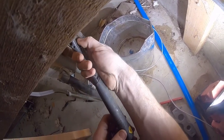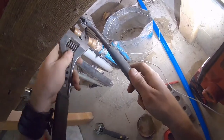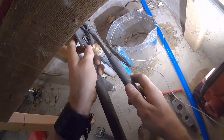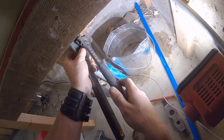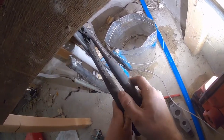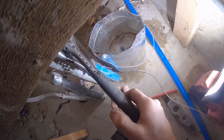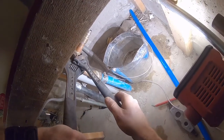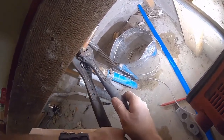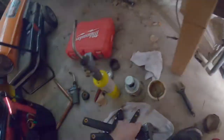Don't counter tighten from the nail end, only tighten from the union itself. If you try to tighten from the nail end, you're putting that beveled edge against the other and spinning it around. That's not the way you're supposed to do it. Hold it nice and steady and just tighten the union nut. There we go. Should be good.